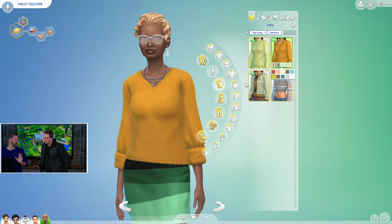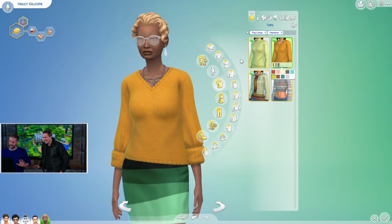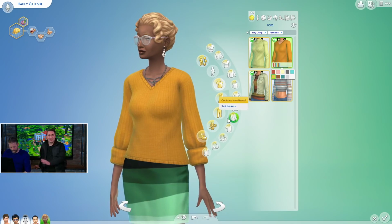None of these clothes need shoes. You're not wearing shoes with any of these. You're done. You've got your cup of coffee or your hot chocolate, sitting around the house wearing that.